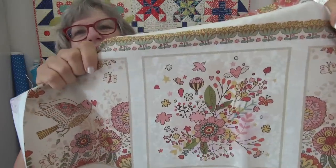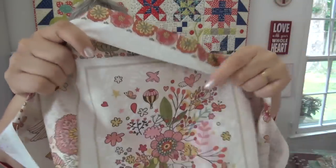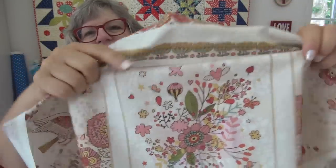Okay, before we talk about half square triangles, I just have to show you up close my favorite panel of the whole thing. Look at this, the butterflies, the heart with the smiley face, the little balloon. Oh, that's my favorite one. I need to take that one and make a little mat so that I can enjoy it, because I do have another panel, or maybe 2 or 3.